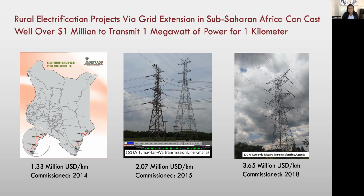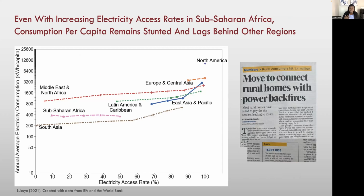And so cost recovery for utilities has been challenging because of low revenue collection. So we've seen that even as electricity access rates in sub-Saharan Africa have increased, the consumption per capita still remains stunted and is lagging behind other regions. And as I mentioned before, a lot of utilities in sub-Saharan Africa did accelerate rural electrification in the past decade, and we've seen a lot of them requiring bailouts and suffering a lot of losses just because of inadequate revenue generation.